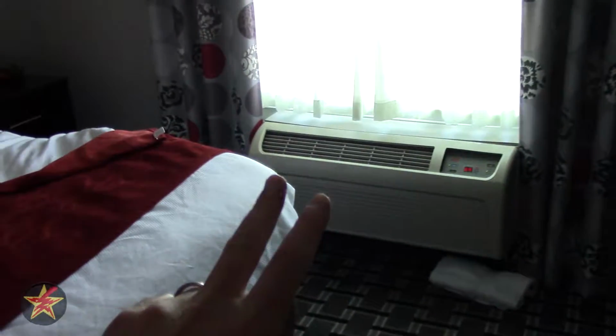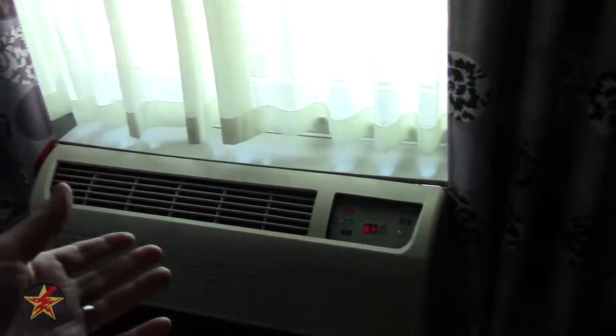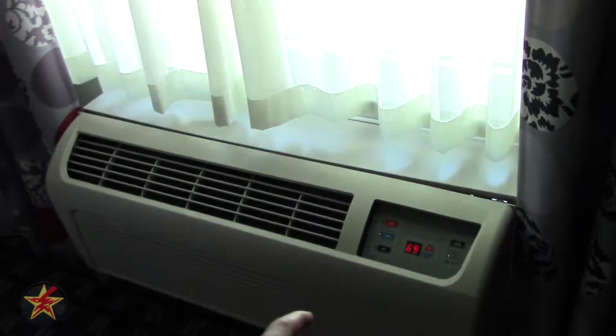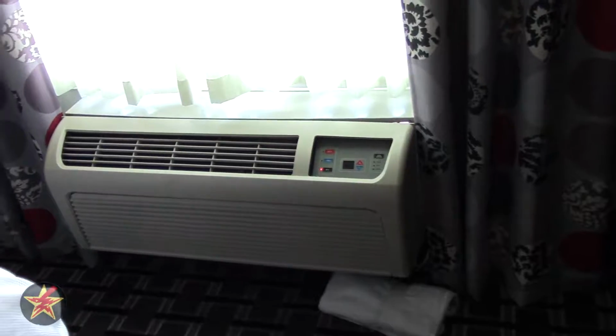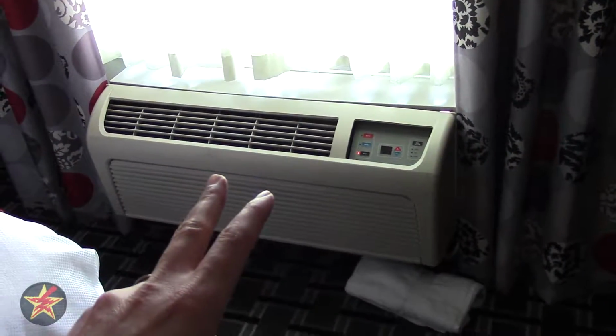Last two things. Air conditioner. Sadly does not stay constantly on, giving you that fan noise. In fact, I'm going to turn this off so that you can hear me a little better, and hopefully that will cycle itself off there, because apparently it does not. So two things with the air conditioner.